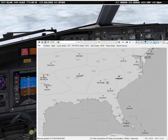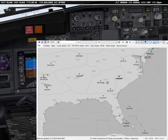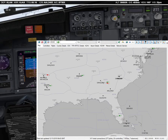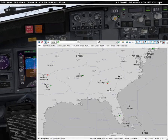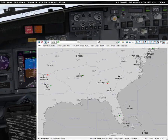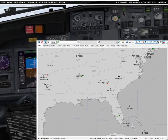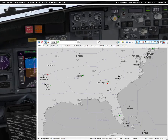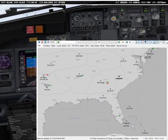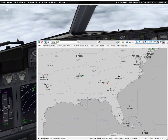Alright, our altitude selector is set, so the airplane should descend on its own in just a moment. Excellent. Now that we are descending, I'll see if I can get some of those last few vestiges of fuel out of that center tank.